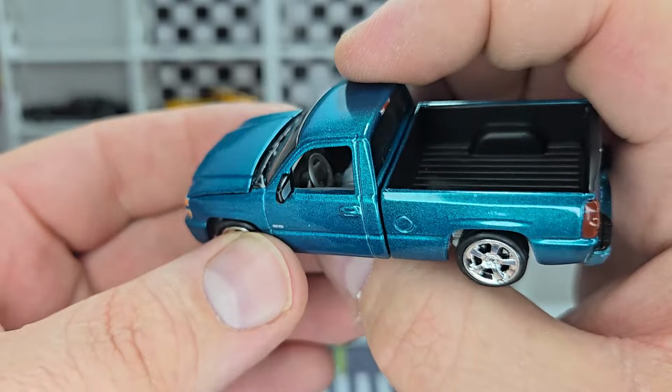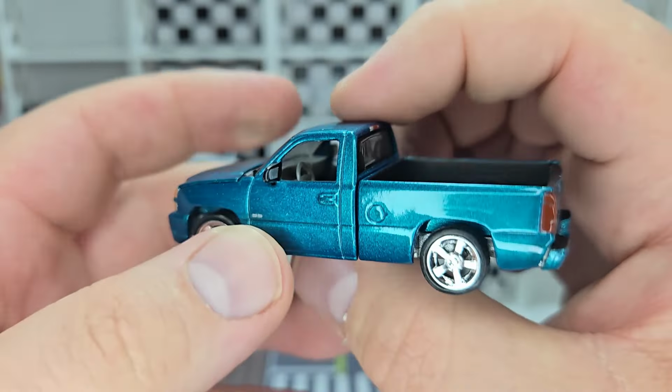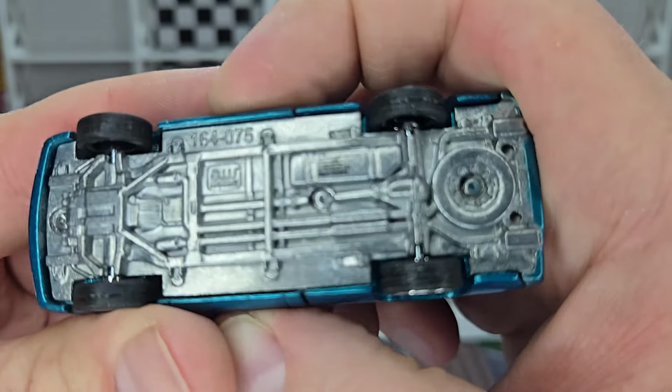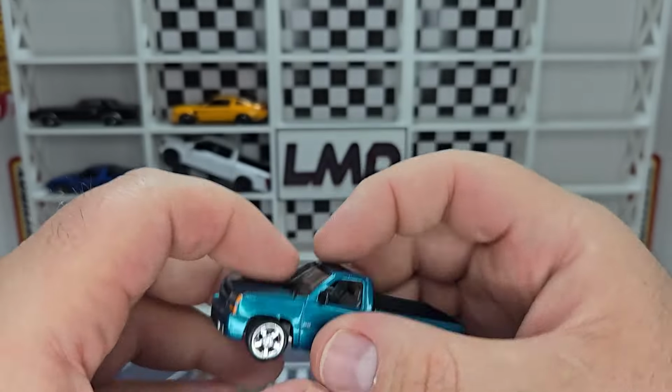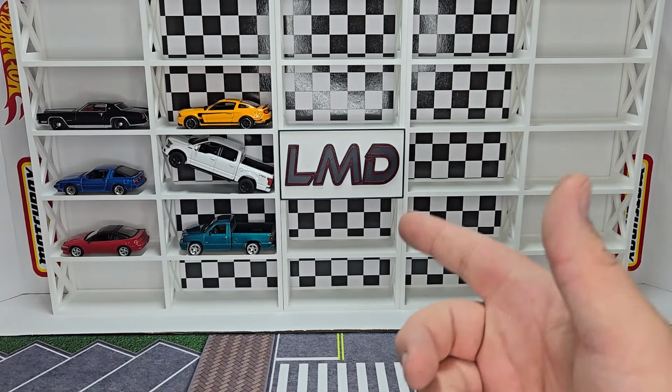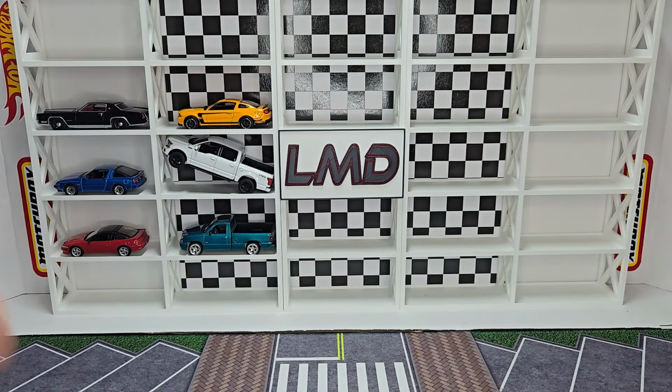The interior is very GM. Definitely very GM. And then we saw the details on the base there. Nothing particularly fancy. Still manufactured in January of this year. So that's a pretty good mix of colors.